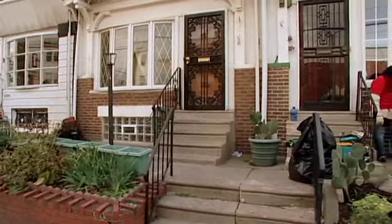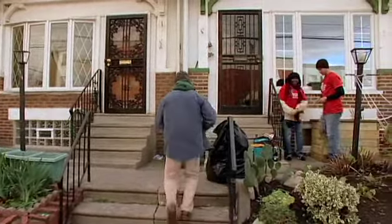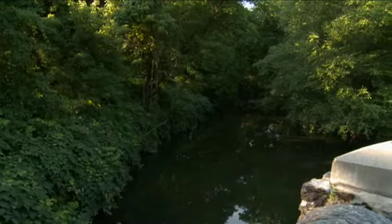In the Cobbs Creek watershed right here in West Philadelphia. It covers Montgomery County as well as Philadelphia. Also goes into Delaware County, so it's a pretty big watershed.